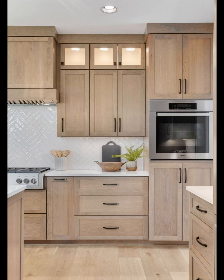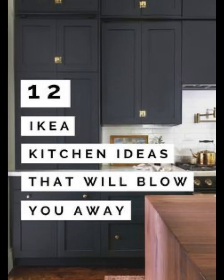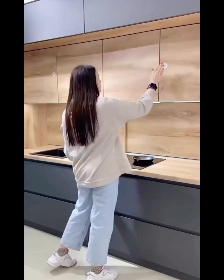Inject some personality into your kitchen with a burst of color. From bold blues to vibrant yellows, colorful cabinets can instantly transform the atmosphere of your space. Pair your colorful cabinets with neutral tones to balance the visual impact and create a harmonious look.